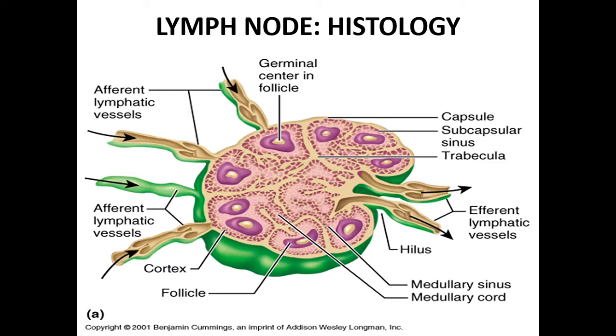We have here an illustration of the lymph node. This is also an encapsulated structure, so there is a capsule present in the lymph node. And there are two vessels that are associated, we have the afferent lymphatic vessels and the efferent lymphatic vessels. The lymph fluid will pass into the lymph node through the afferent lymphatic vessels, and the fluid will be filtered within the lymph node and will pass out into the efferent lymphatic vessel.